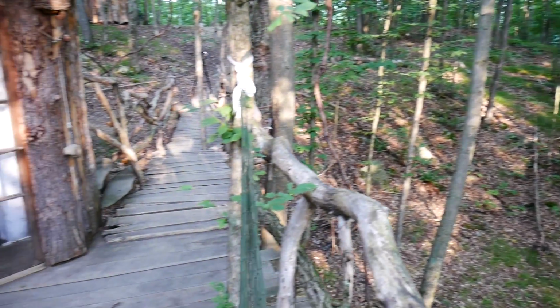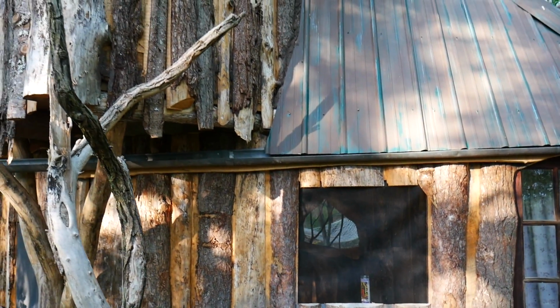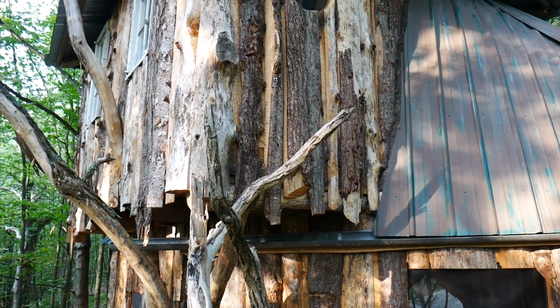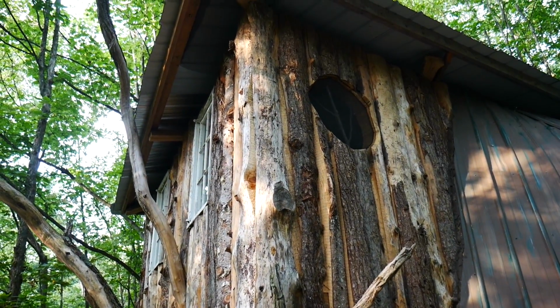Whirling back around, let's take a peek inside, shall we? Just want to show you the exterior for a second, though. Simply painted to camouflage it more, with roofing and porthole style, or circular cut, windows.